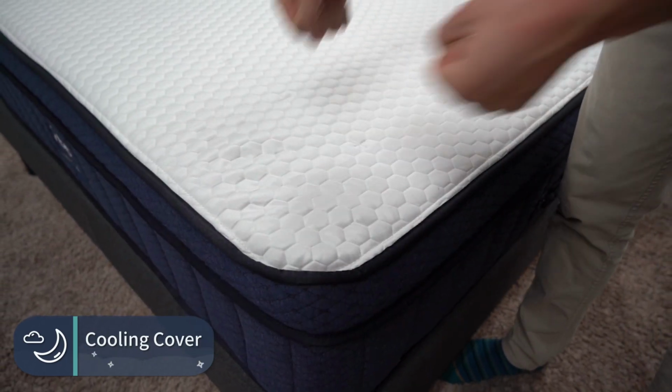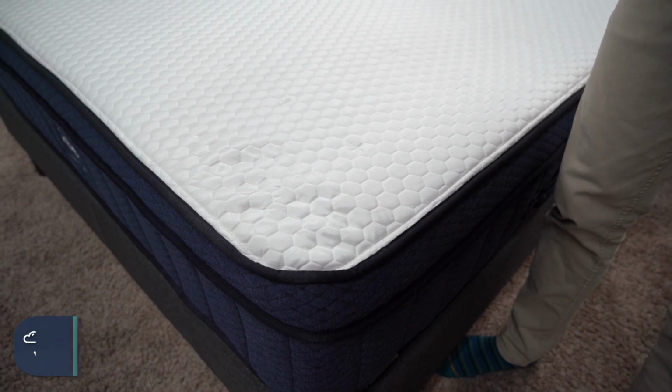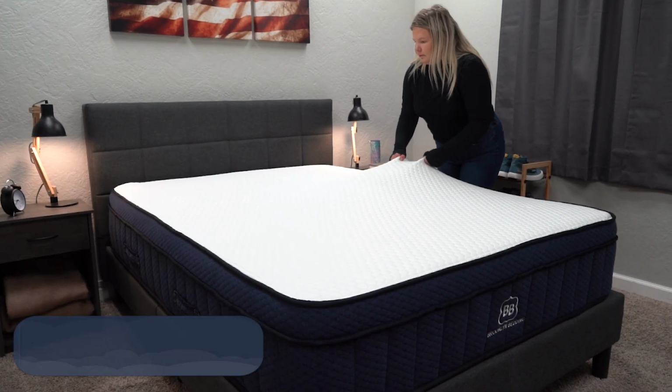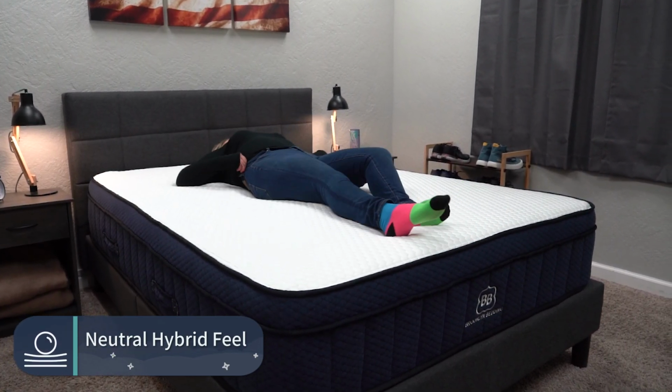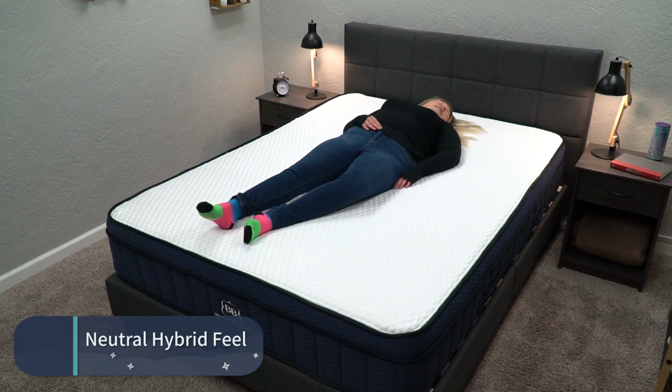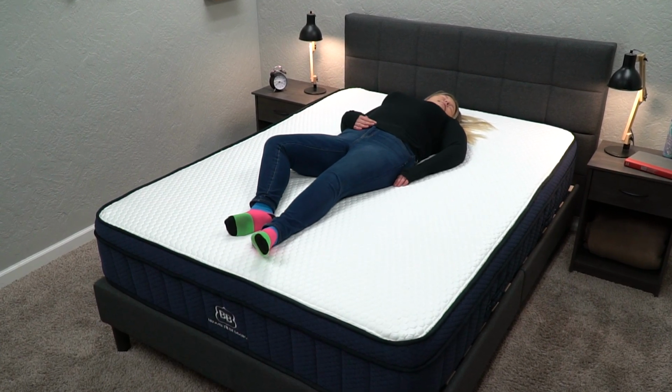It's got a really nice neutral feel with some bounce as well. Those coils in combination with the foams will make the bed really responsive and give it some of that springy qualities that you're probably used to in a mattress. The Aurora is just a really accommodating bed. It's not gonna be super memory foamy. Instead, pretty much just like a soft, neutral hybrid foam feel that we think most people will really enjoy.